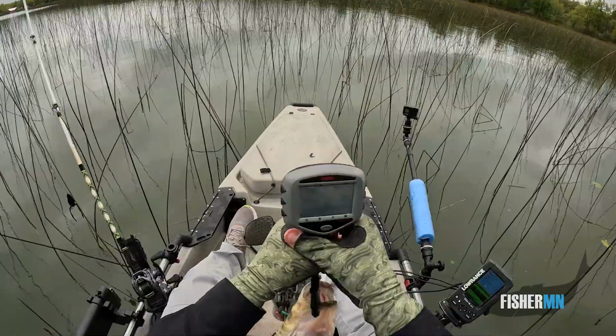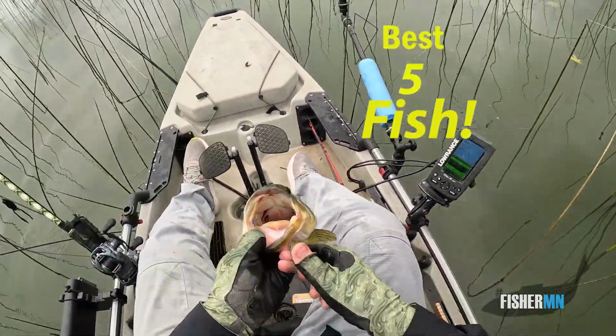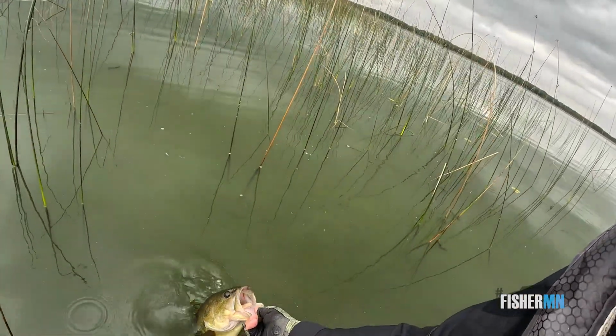3.48, so we got 16.71 pounds. That is pretty awesome. Nice fish, look at that spot on it. All right, put him back.